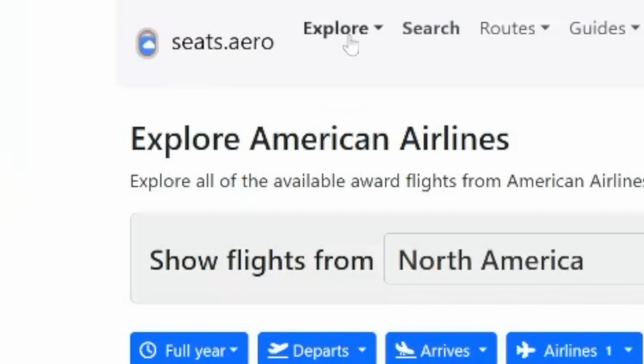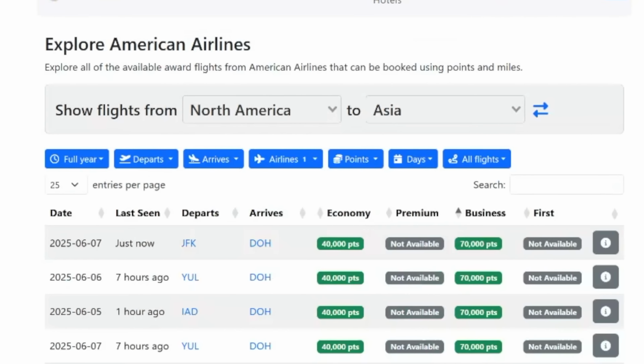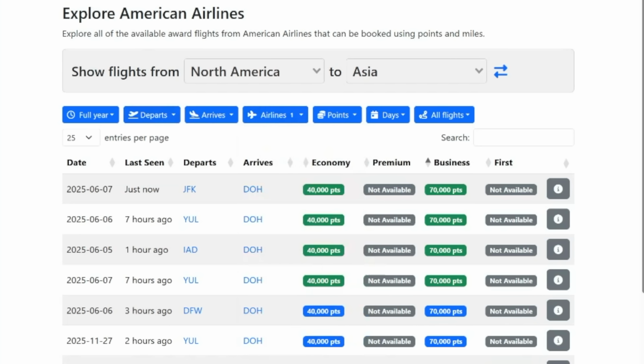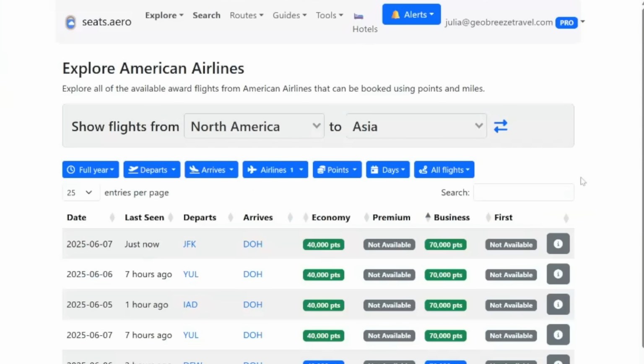Option number 2 is to go to seats.aero, click on Explore and then American Airlines, and then search from North America over to Asia. I like to filter by Qatar Airways here and hope that it will show me all of the good dates to fly between the US and Doha. And then from there, I start to tack on to see if there's any positioning flights that can get me from, let's say, JFK or Washington, D.C. over to the Maldives. And then if I'm really lucky, I will search all the way from the US airport that I actually want to fly from all the way to the Maldives.